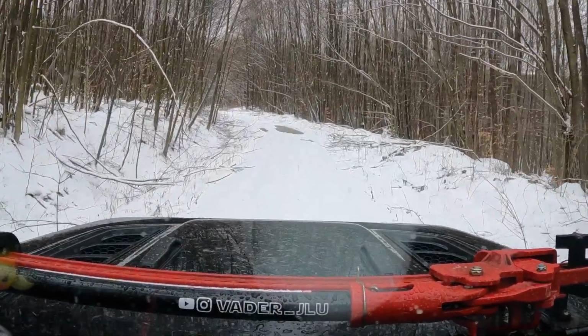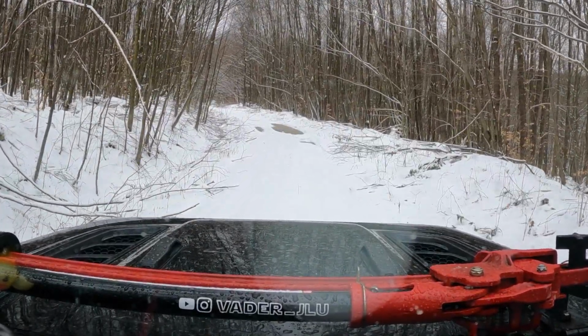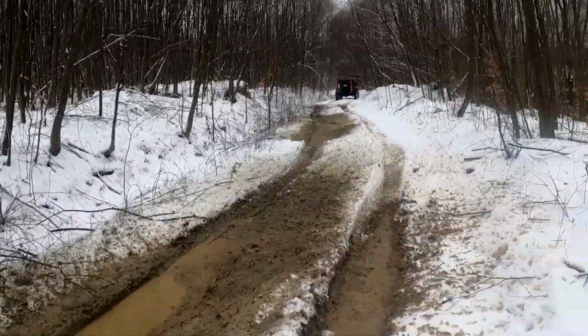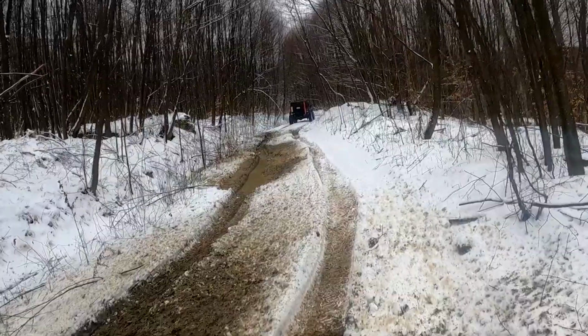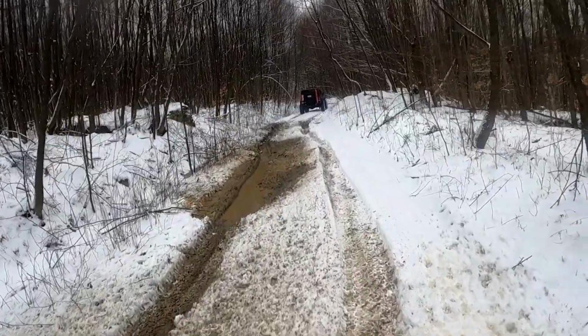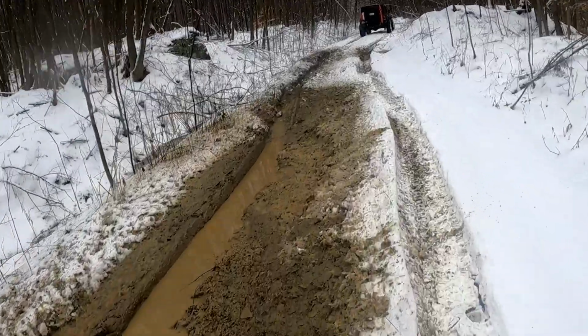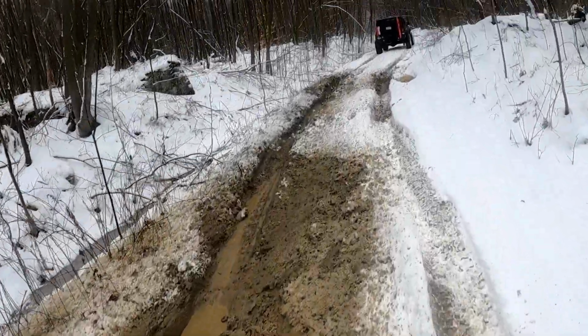Ooh, that got a little slippy to the right or the left. So I saw these iced over mud puddles, and of course I'm going to do them because they're fun. I had no idea that they were actually this loose. The one up close to Vader is actually pretty deep on the left, and I slid sideways a little bit, but it's a deep enough rut that it just stuck. But that was pretty fun. It's always cool finding stuff like that out here.